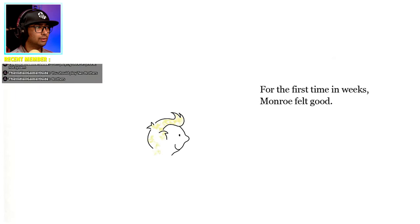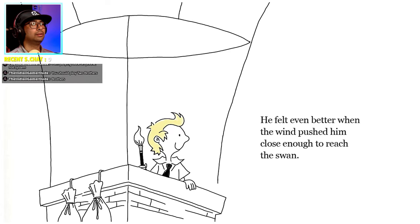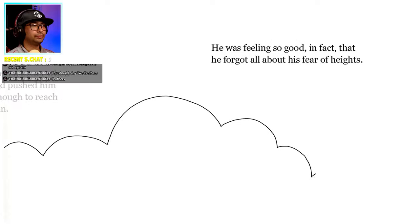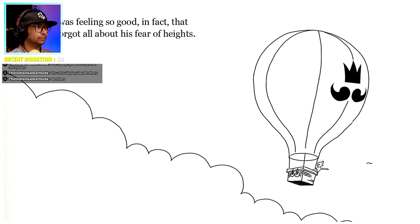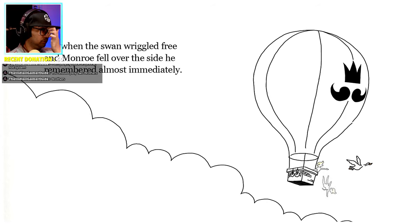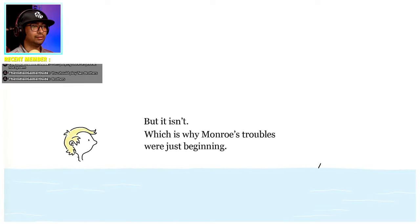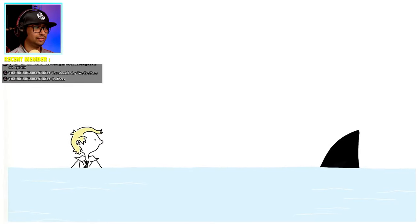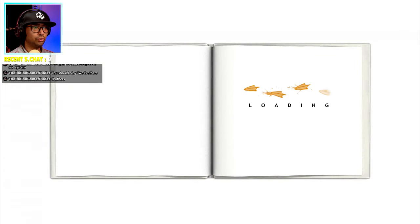Yo! For the first time in weeks, Monroe felt good. He felt even better when the wind pushed him close enough to reach the swan. He was feeling so good, in fact, that he forgot all about his fear of heights. But when the swan wriggled free and Monroe fell over the side, he remembered almost immediately. That might have been the end of Monroe if this were a shorter story, but it isn't, which is why Monroe's troubles were just beginning. Okay, Monroe fell in water.